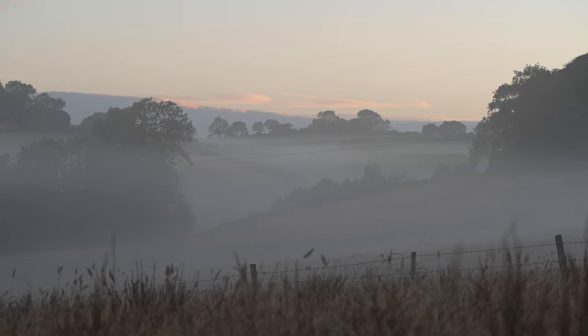If the barn owl does come out this morning, this is the channel where they'll fly up into the field in front where they hunt. So we'll have a fantastic view, and the mist is beginning to clear.